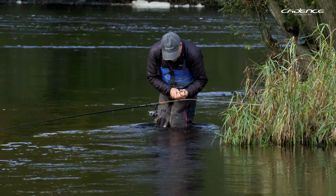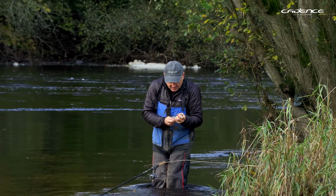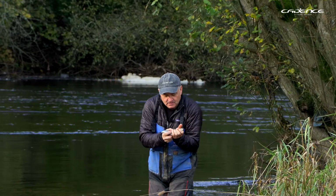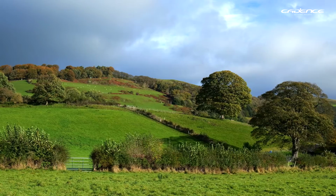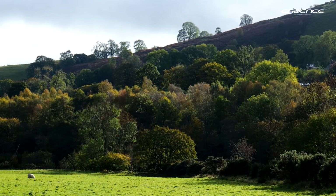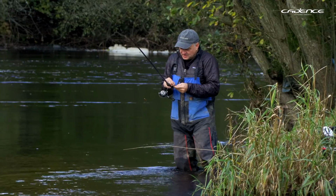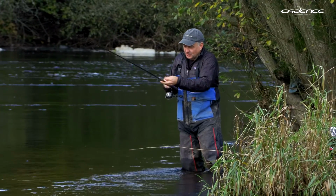Always difficult to hold Grayling. See if I can hold him up for you. Beautiful silvery Grayling that is. So that one was only about 6 ounces. It's nice to get off the mark.